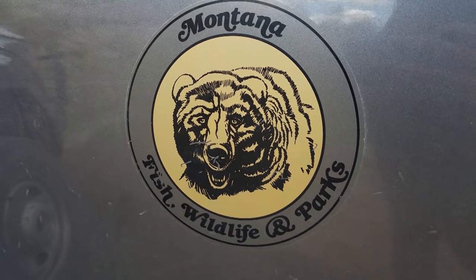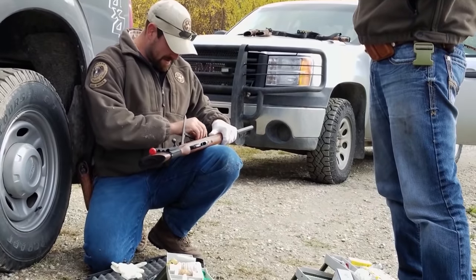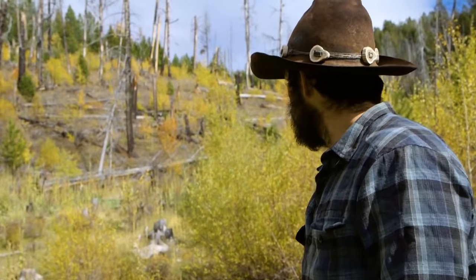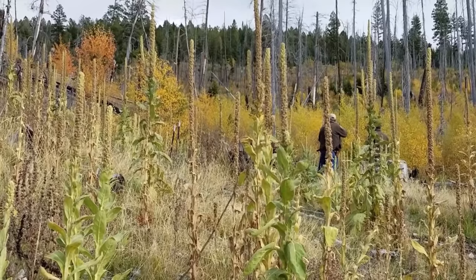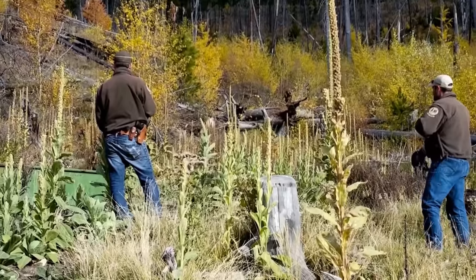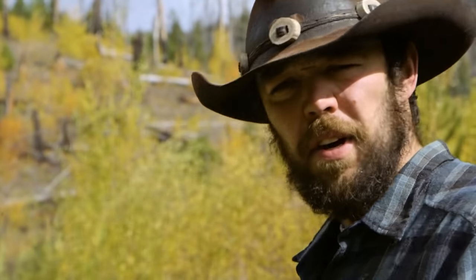It don't take fish and wildlife long to answer Laramy's call. They gotta prepare a tranquilizer. And once they have it ready, they'll put the lion to sleep and see if they can help it out of its trap. I'm a conservative above all else. I want to conserve these animals for my kids and for our future. The dart begins to have its desired effect, and the cougar sinks to the ground and goes out like a light. If you're gonna take the responsibility to come out here and trap and hunt and everything else, do it ethically.